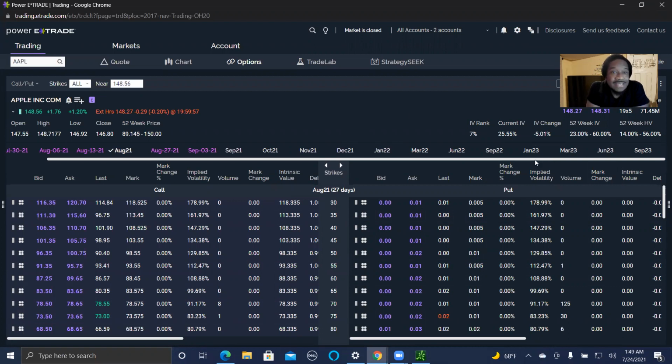So let's say you're the type of person that does not want to watch your account all the time, and you don't have a ton of money, but you do have a decent amount of capital on hand. And you want to take a long-term view of the market and something, I don't want to say easy, but something popular like Apple. So that's the symbol that we're looking at right now.